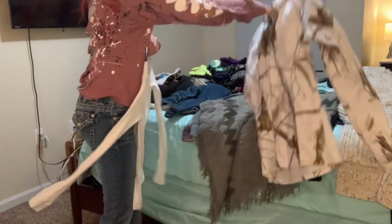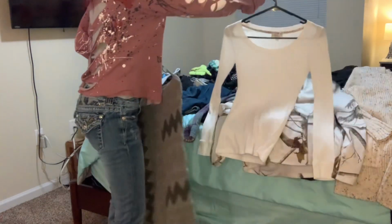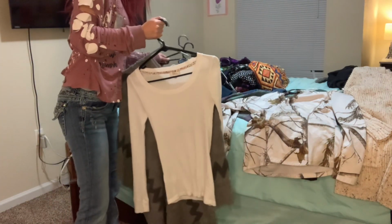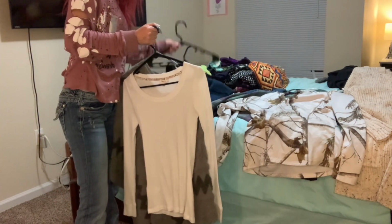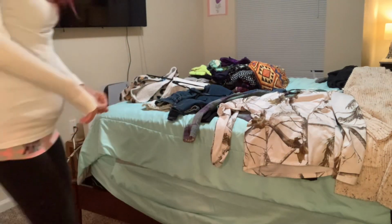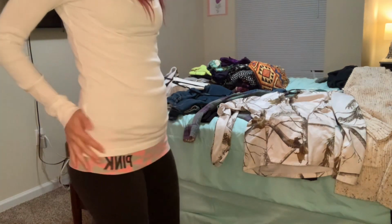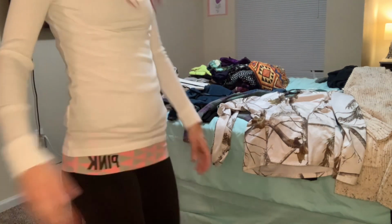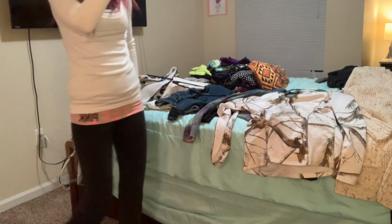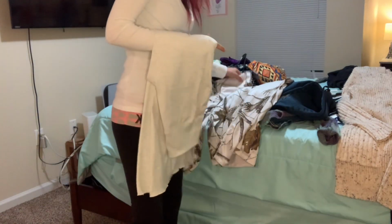I also have this, which I'll pair with this and this. All right, so you know the 2000 yoga pants, just a plain white shirt, chilling, comfortable. This one with this.